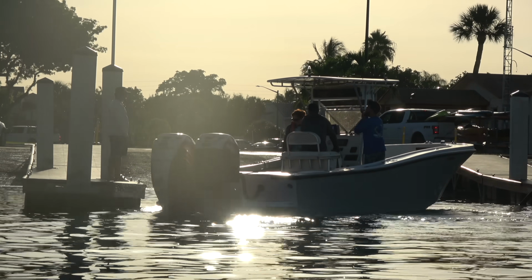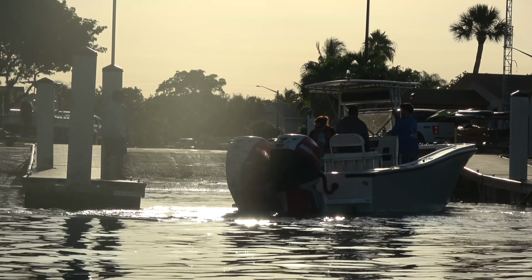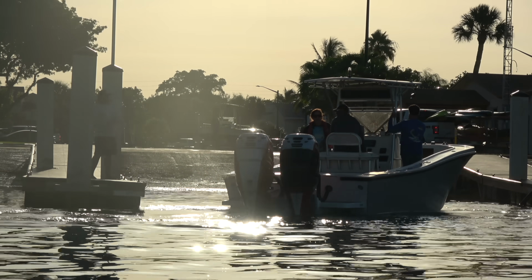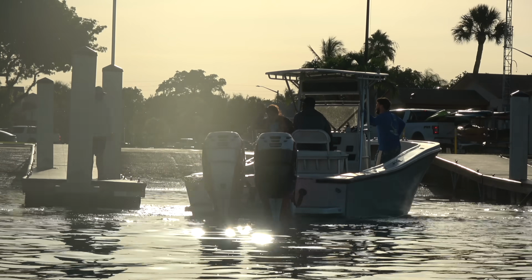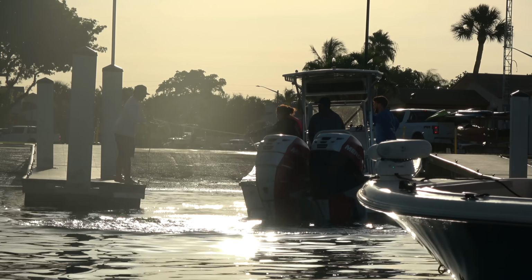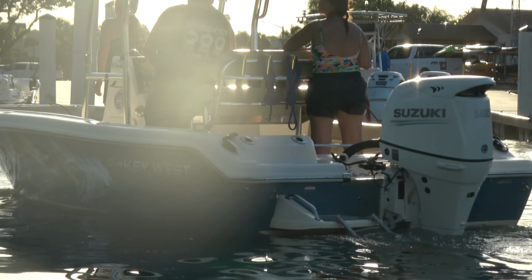Gotta be careful down here, especially with these concrete pilings. They all have like this big metal bar around them, and it's an easy way to get your boat messed up pretty fast. And you can hear them kind of arguing over the perfect dock. So I'm gonna try and get it kicked back around where he can get it brought over.